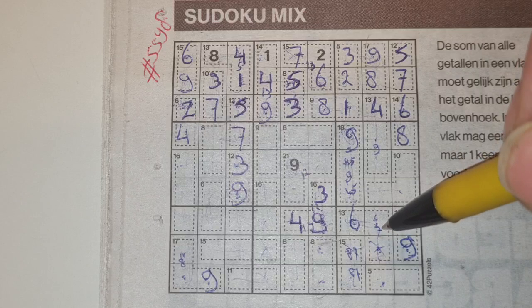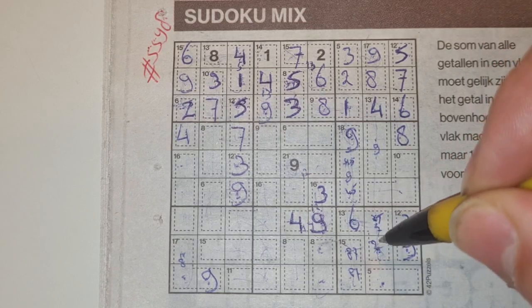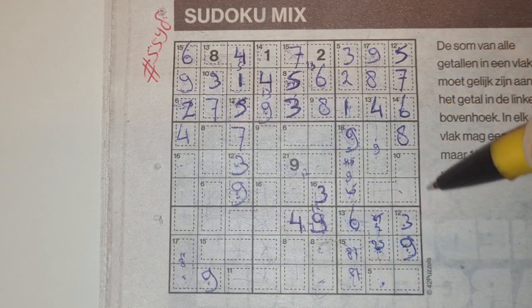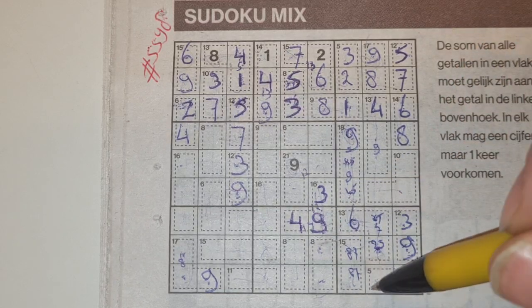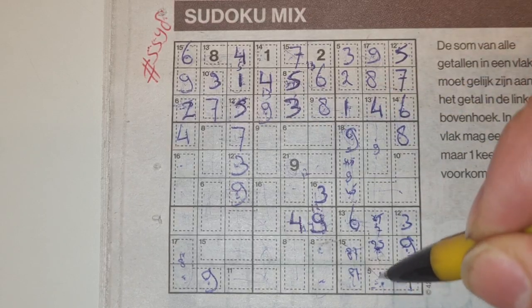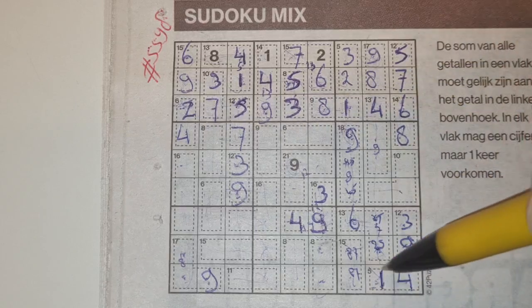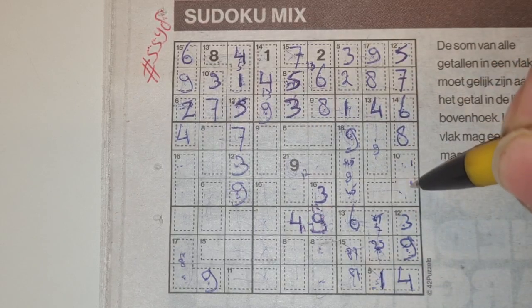So the combination here will be 2 plus 5. 7 plus 6 is equal to 13. So two numbers left in this big square, the 1 and the 4 are missing. We have a 4 in this column, no 4 there. 4 should be here, and a 1 goes there. 1 in this column, 1 in the column next to the last column. No, only two places left for the 1. Could be here, could be there.